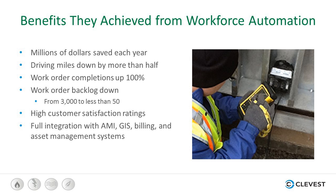So the benefits they did achieve after they were able to do the workforce automation, and I guess the previous points that I talked about in terms of being able to geospatially assign orders from the office and having the mobile devices out in the field where they can do things. Albuquerque was actually on iPads. We were able to support that for them. This led to really a savings against their assessment. So they were looking at a $5 million loss, and they were able to save that.